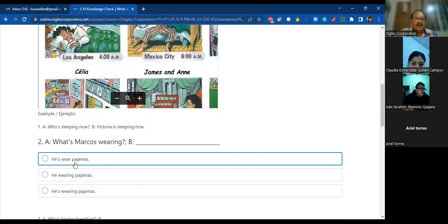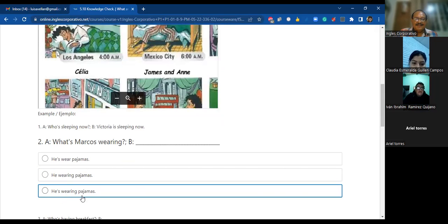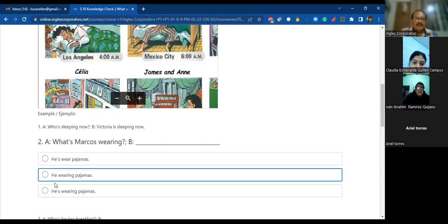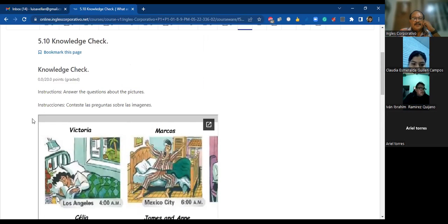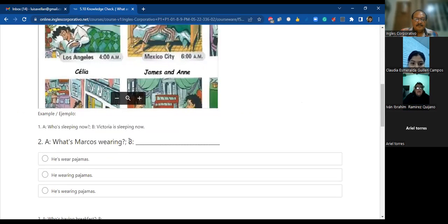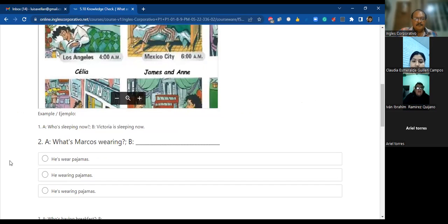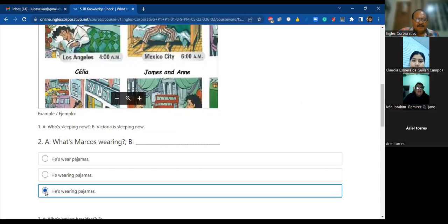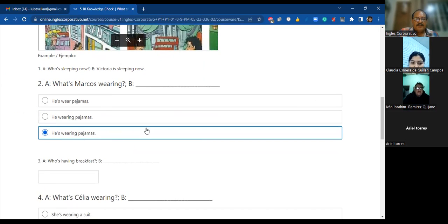Okay, he's wearing pajamas. He's wearing pajamas or he's wearing pajamas. So which one is the correct sentence if we are using the present progressive? A, B, or C? C. C, right? Because C. They are using, he is wearing. He's wearing. Yes. Pajamas.